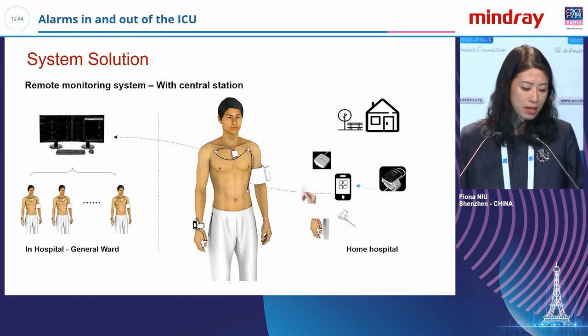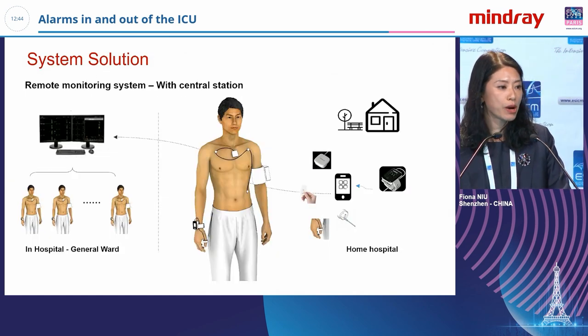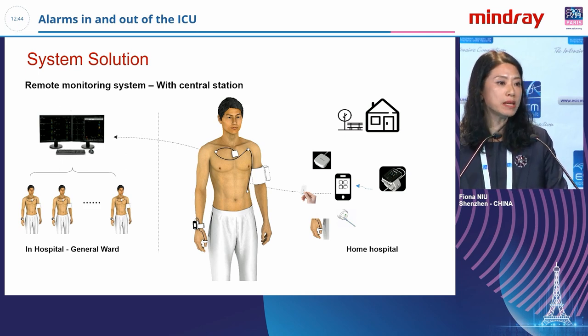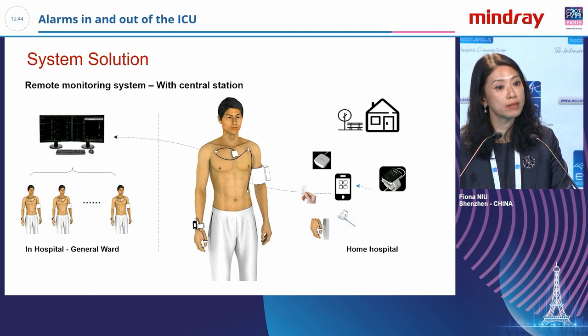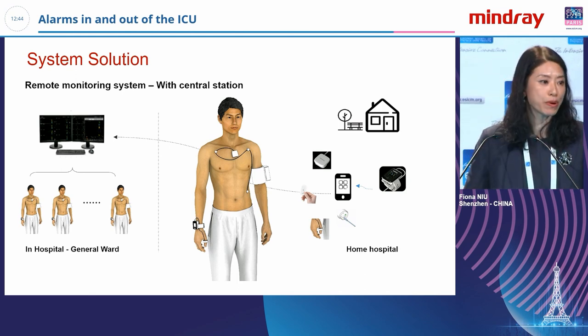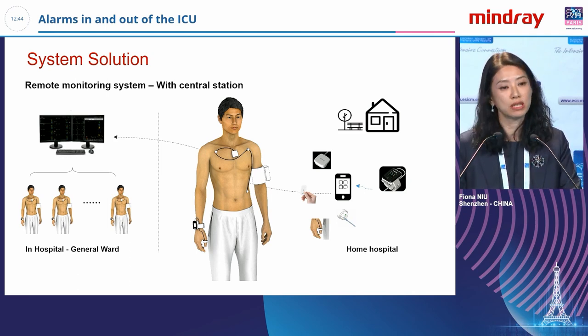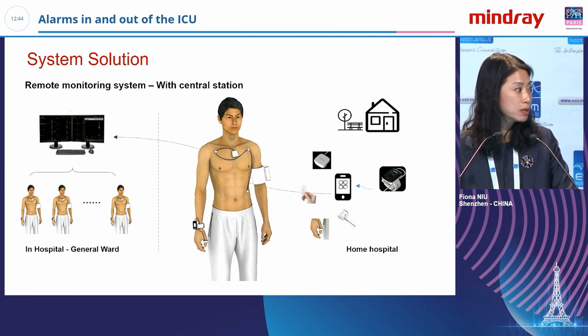And the last is about wearable devices. I know many industries now work on that. So we will lay out different types of wearable devices for different levels of hospital and for different situations.